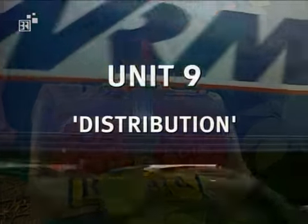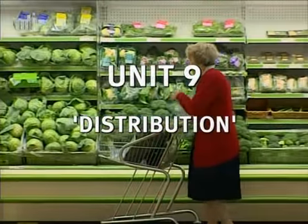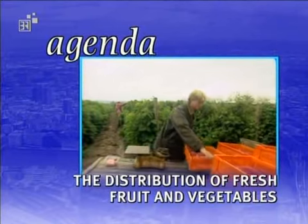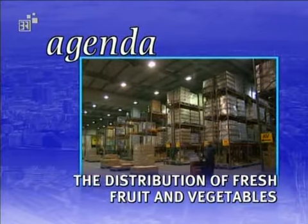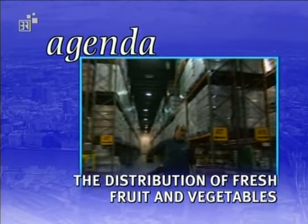Bringing goods from the producer to the consumer is the function of the distributive trades. On today's agenda, the distribution of fresh fruit and vegetables from the grower or the importer to the supermarket's regional distribution center. It is a large and complex operation.